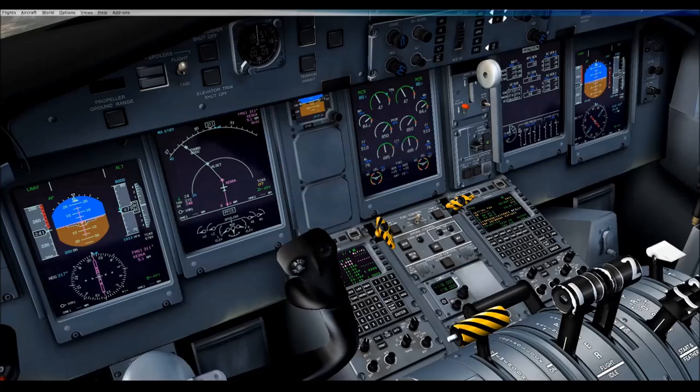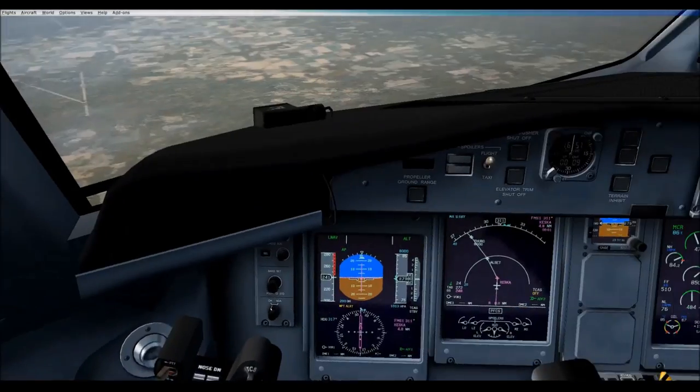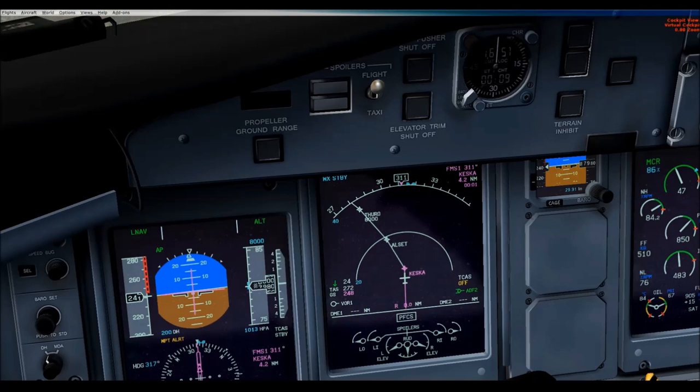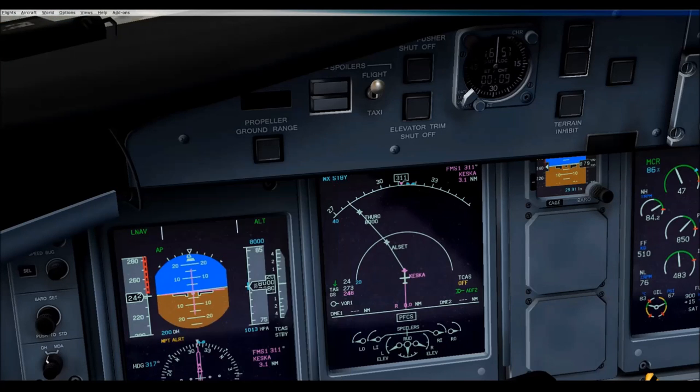Alright guys, we're in cruise right now, and we've got about 15 minutes before we head up to our top of descent. Top of descent, I'm going to make it at about, I think, around Thurl. Should be a good point, 8,000 feet at Thurl, and we'll begin our descent at Thurl. So, see you guys then.